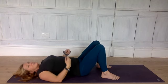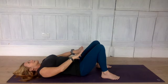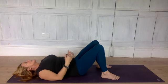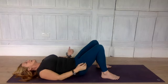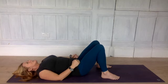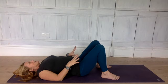Inhale, tip your pelvis forward so a little arch happens in your lower back. Relax the pelvic floor. Exhale, tip your pelvis back, lower back presses down, again firmly down, tummy muscles will engage, squeeze your pelvic floor. Inhale, tip your pelvis forwards, a little arch happens in your lower back, and again release.